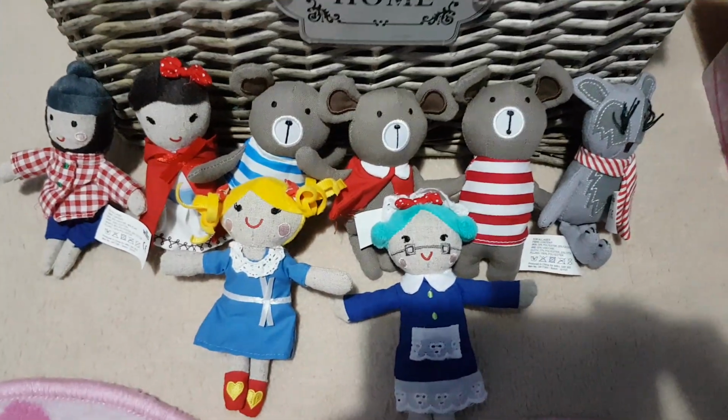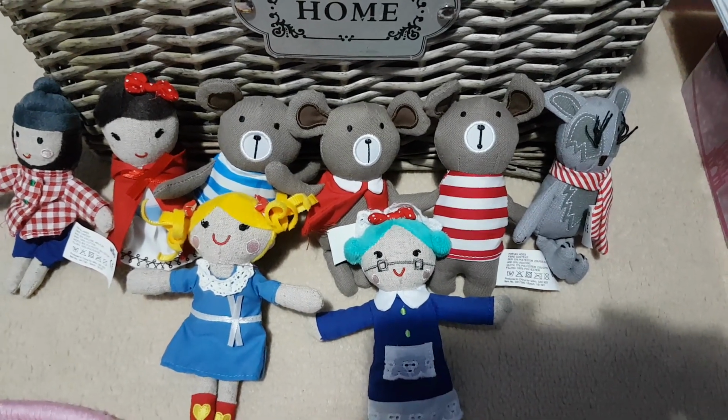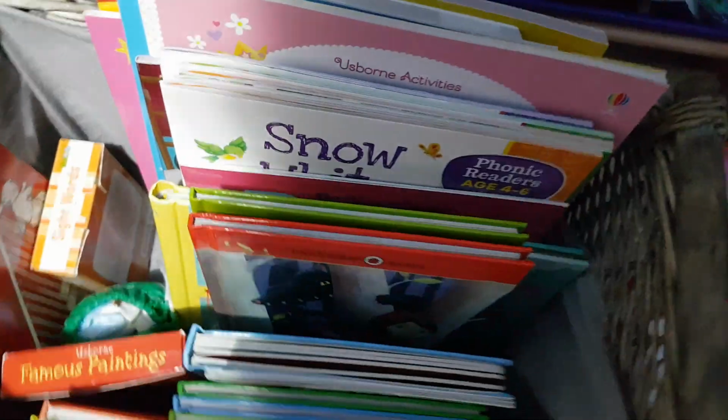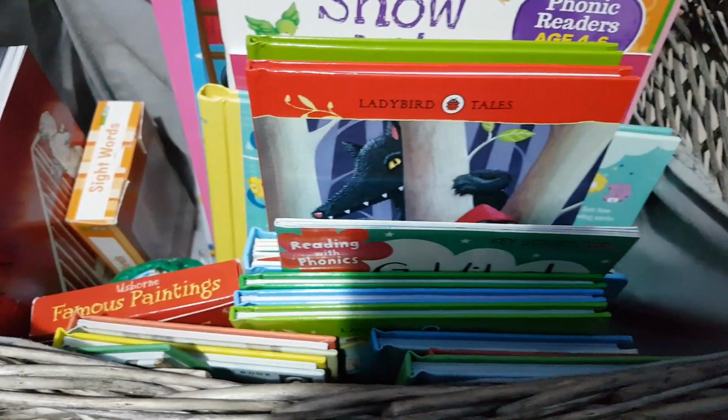So as you can see, we've got a little assortment here of friends with us. So there are Goldilocks and the 3 Bears and Little Red Riding Hood puppets. Well, not really puppets, but little figures that you can use for role play. And now we'll go into the basket. Okay, so let's start pulling everything out. Actually, I'm going to do that first.